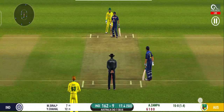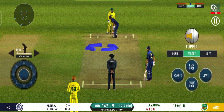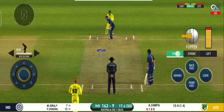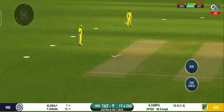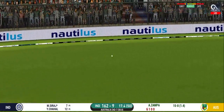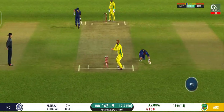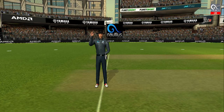Unable to break free, missed that completely. Would have been frustrating having missed out on the last one. They are calling for two. Chance of a run out, and that looks very close.